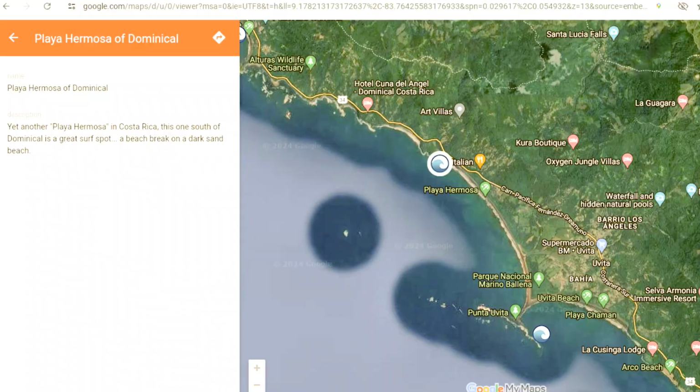Moving on down the coast as we get away from Dominical and get closer to Uvita, there's a really well-known surf spot in Uvita. It's probably the go-to Uvita surf spot. It works better in the wet season, but it does work sometimes in the dry season. It's a beautiful, almost undeveloped black sand beach.